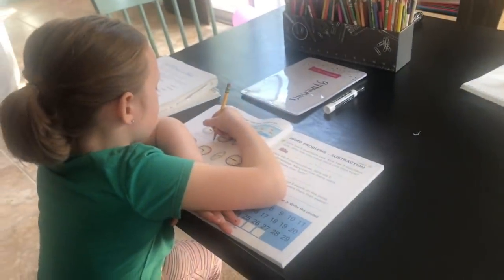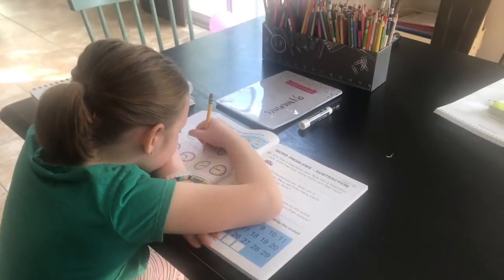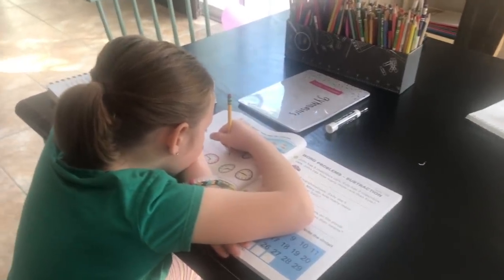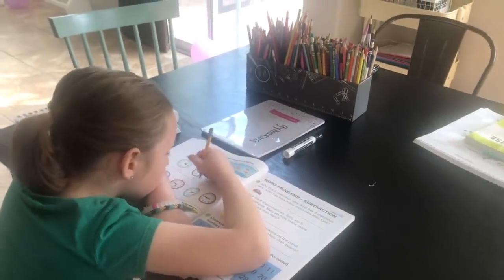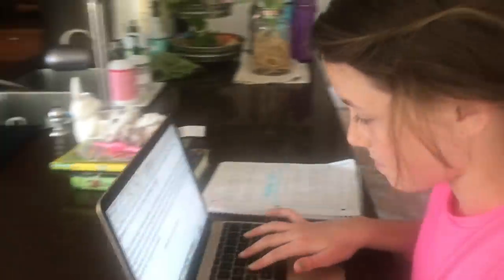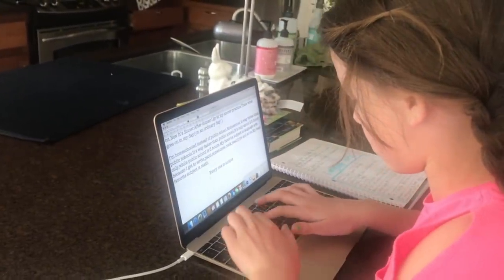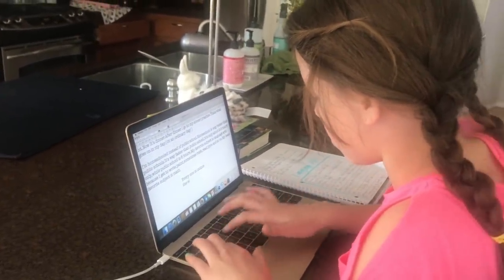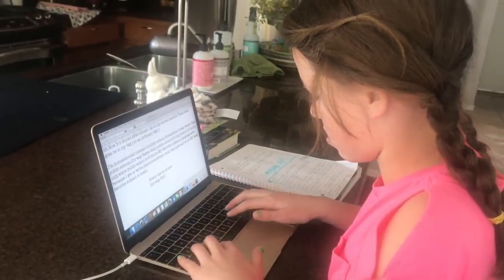I try to sit and help and teach where I'm needed, and then I try to facilitate some independent work as well by saying, okay, you can do all those clocks, and then I get up and I move around the table where I'm needed. And then she is over here working on editing her autobiography that she was writing for language arts. Today's the last day, so she's gonna read that to me once she's done editing it.